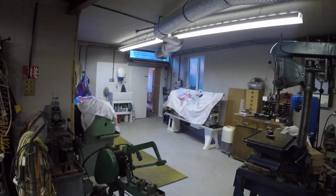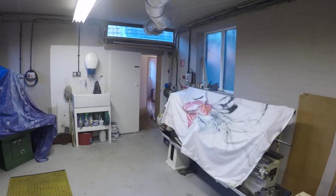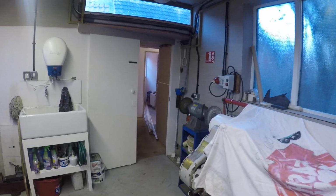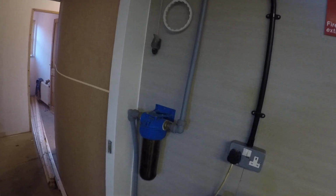Okay, so the workshop you've already seen, the machine shop you've already seen in the last tour, but now the sliding door is open and we go beyond the sliding door. This is the water system, which you've seen before. Now this is the workshop, little bathroom that goes with the workshop. I put 2 toilets in with the idea that when I get too old and infirm I might rent it all out and then there'll be a separate bathroom for the workshop.